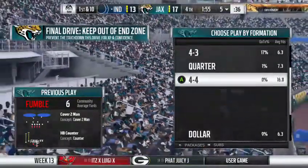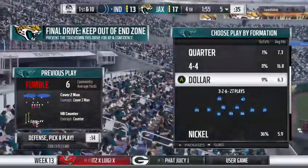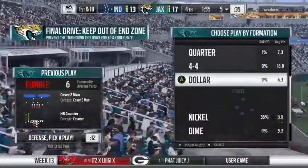Time for a break. We're back to see what happens after this.